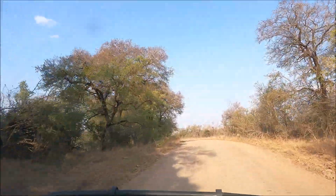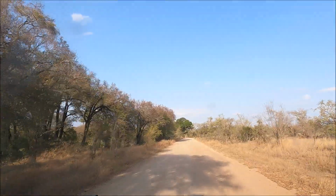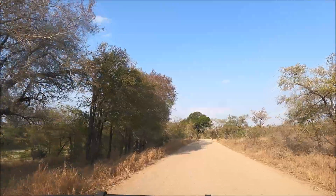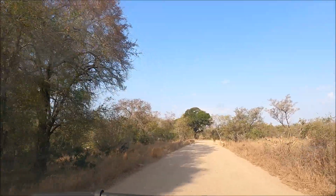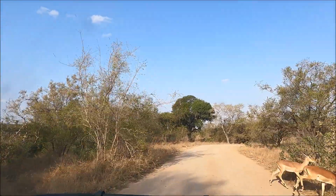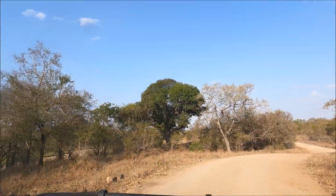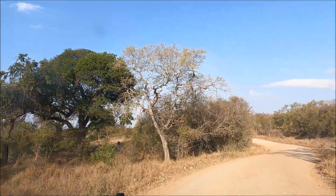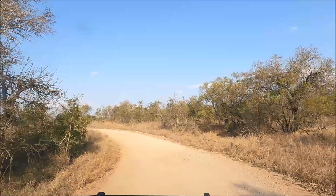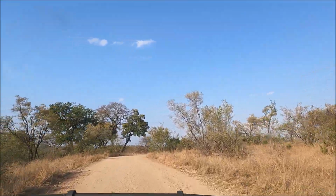Is the sun behind us? The sun is behind us. Okay, so that's a good thing. If you're doing it this way from 118 towards 114, you have the sun behind you, so it's very good for photographs, and for game viewing because we don't have the sun in our eyes. So those of you who are into photography, this is the way you should do it in the afternoon. But perhaps give yourself a little more time than we have, so that if you see something really good, you can stop and take plenty of awesome pictures.